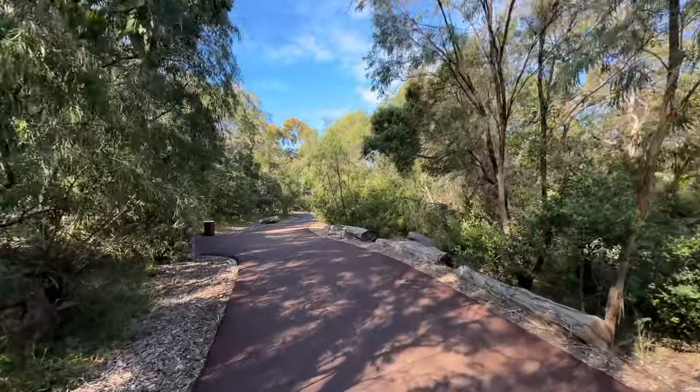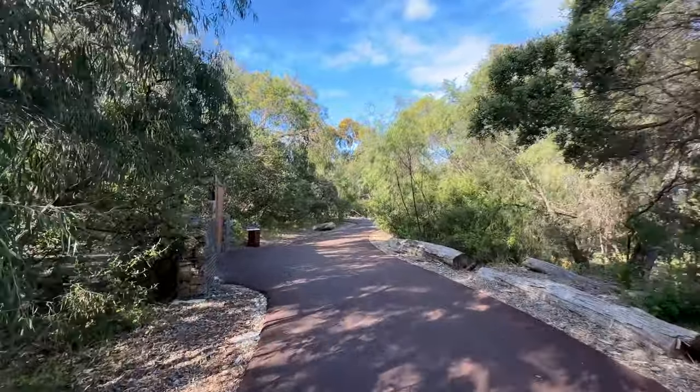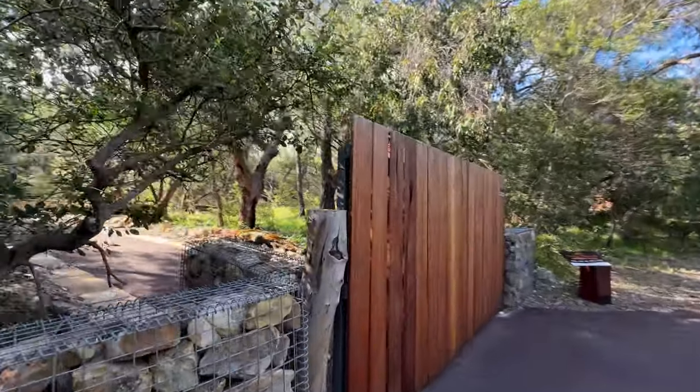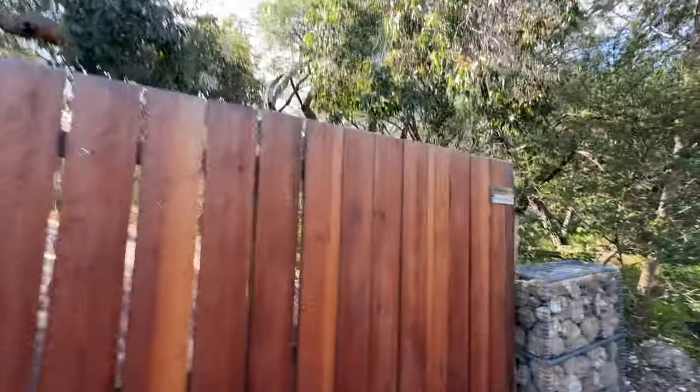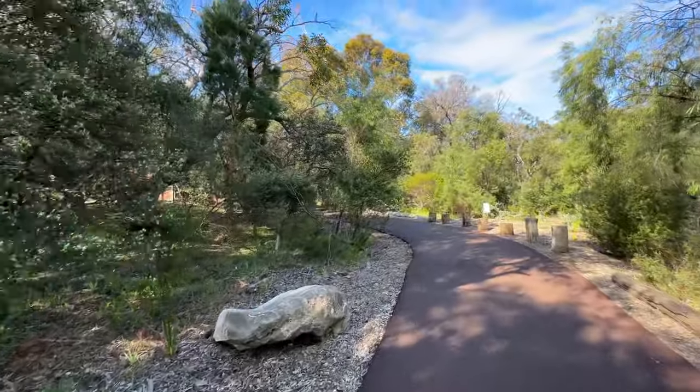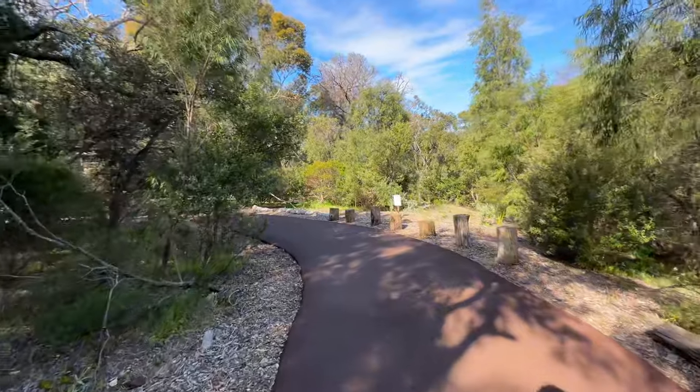You see, they're trying to rehabilitate this place. They're preserving the wood. When are we going to get to the camp? Soon.